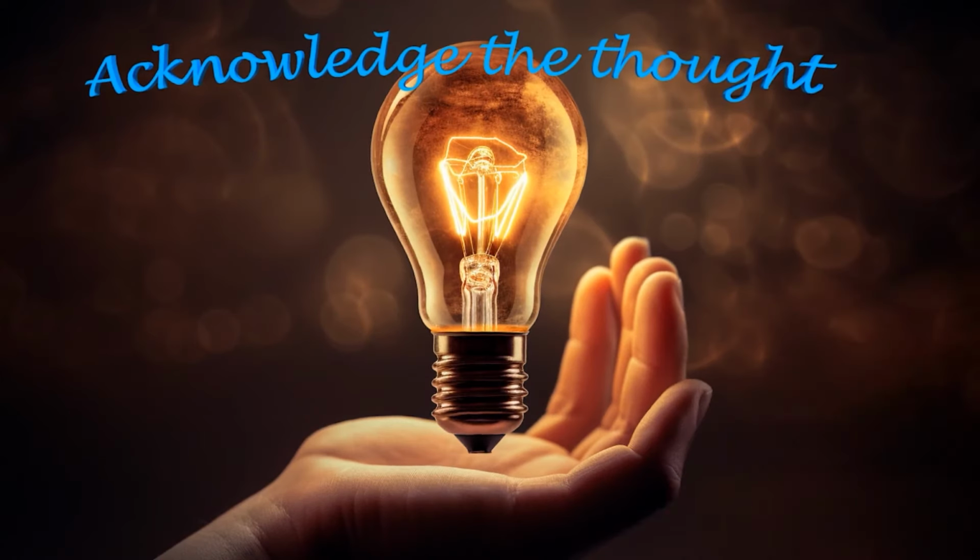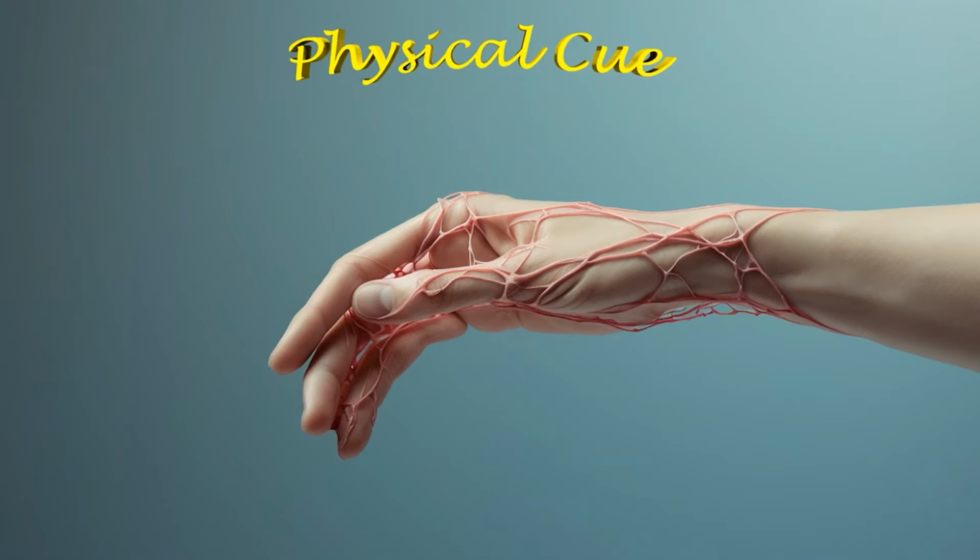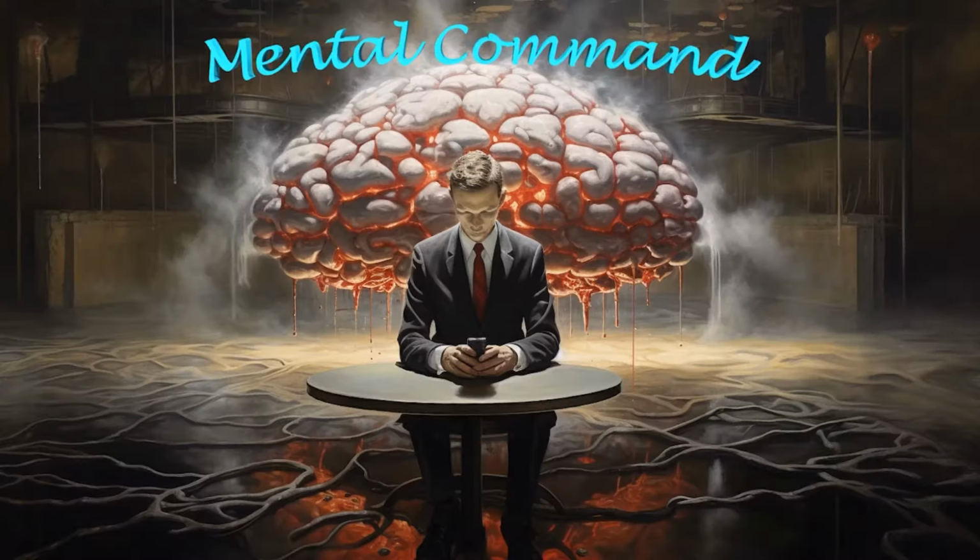Acknowledge the thought. First, recognize the distressing thought or image. Don't shy away, face it head on. Physical cue. While holding that thought, give your arm a gentle pinch. This physical sensation acts as a trigger to interrupt the thought process. Mental command. In your mind, firmly say the word stop. Feel the authority in that command. Then, take a deep breath in, let it out slowly while focusing on the word.